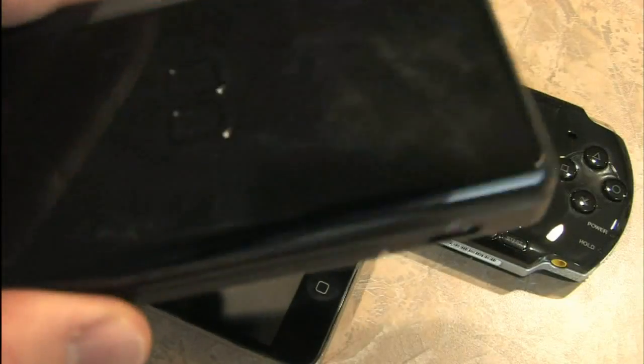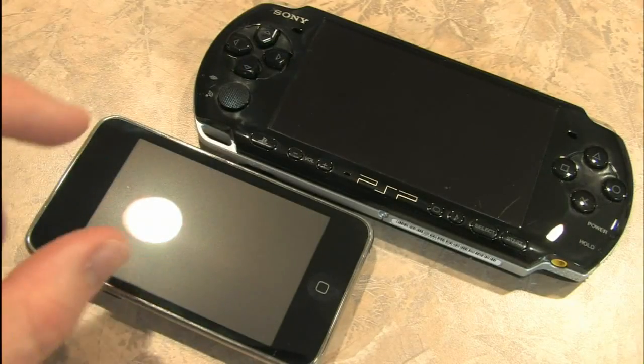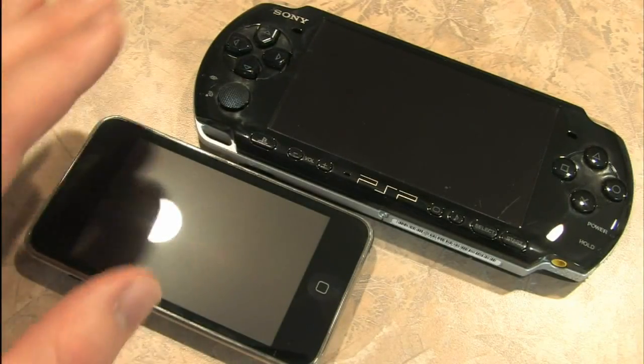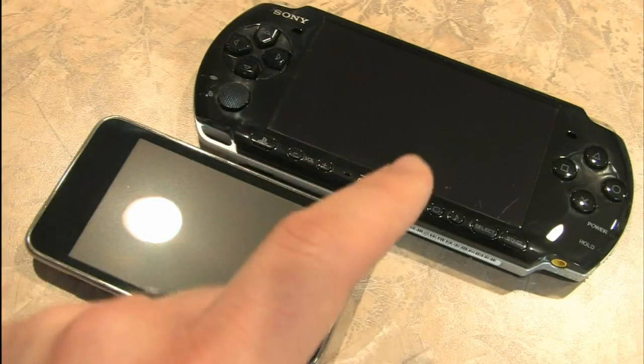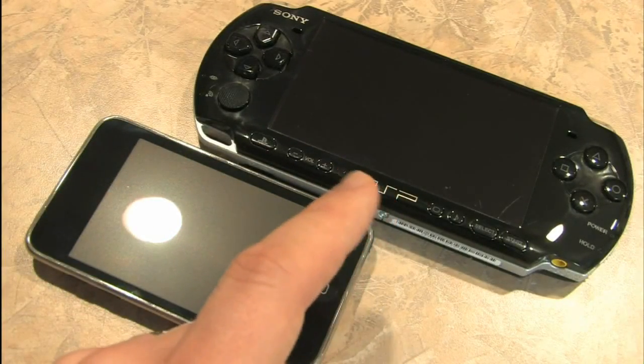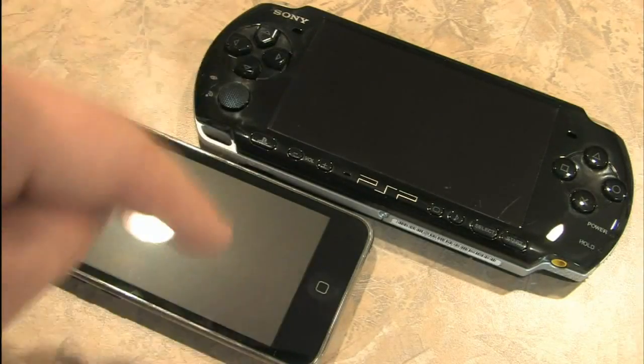The iPod Touch is a good bit smaller than the Nintendo DS, and it does not fold up into that handy protective clamshell, so it does feel somewhat delicate. The screen size itself is roughly the same size as the PSP. The Sony PSP has a larger screen, but they're both very similar in terms of quality.